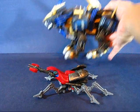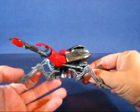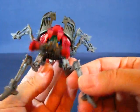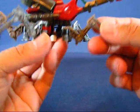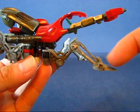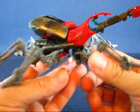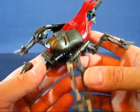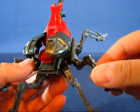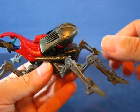But let's go ahead and take a look at the Saicurtis in more detail. That's one thing that's very nice about this particular Zoid, is a lot of details on this guy. Even at the legs, if you look at the detail of the leg here, you can see some of the pistons on the leg. It's very neat. And he's got 3 pairs of legs, so a total of 6 legs. The front 2 and the back 2 actually move, and the middle one is fixed. It doesn't move at all.